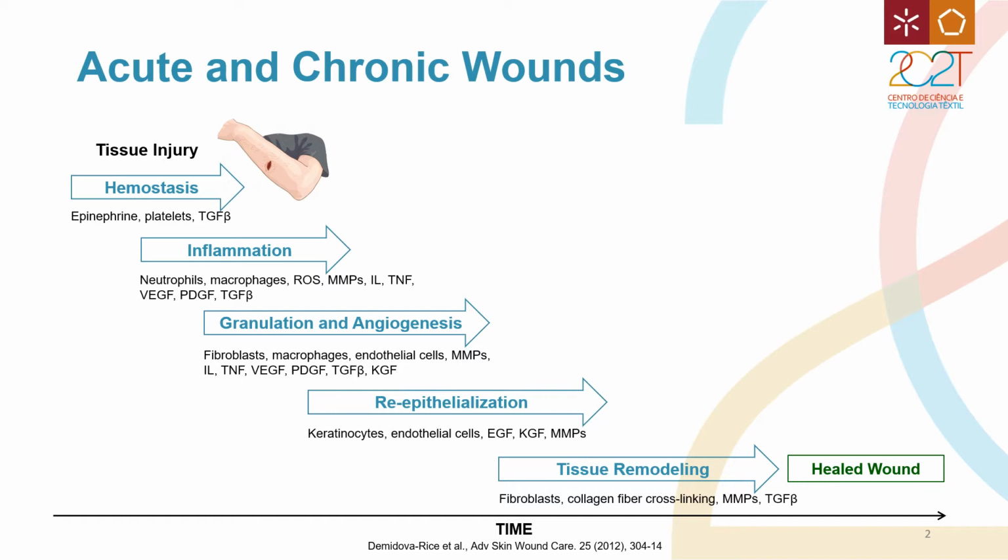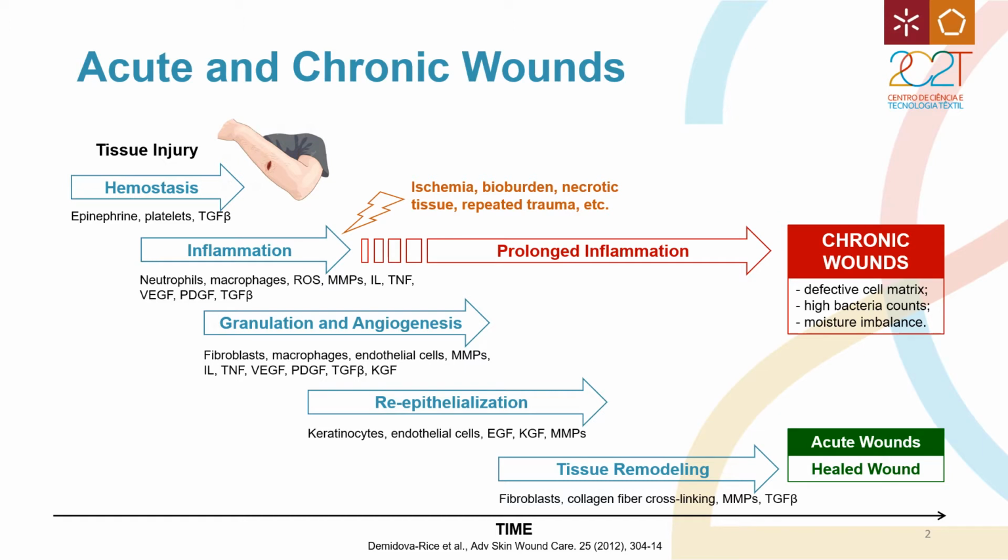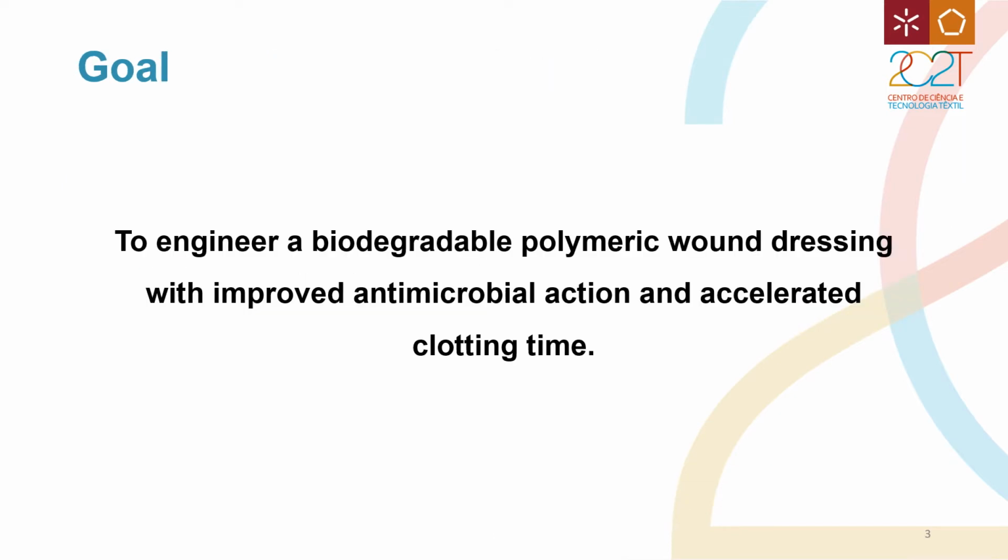If a wound heals in a predictable amount of time following this set of stages, we are in the presence of an acute wound. However, if there are external stimuli acting on one of these phases, usually this happens at the inflammation, this can prolong the inflammatory phase and lead to the development of chronic wounds. These wounds are characterized by a defective cell matrix, high bacterial counts, and moisture imbalance.